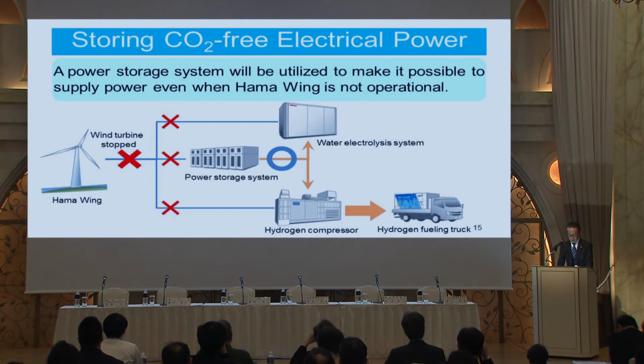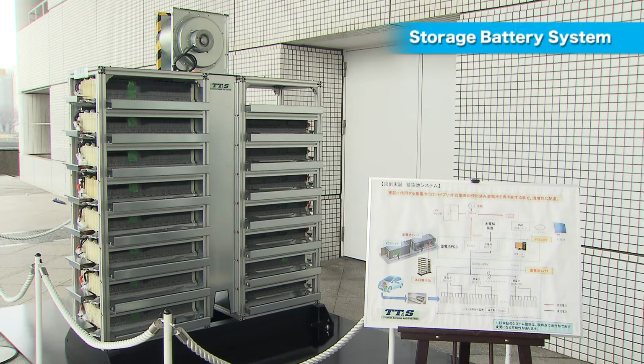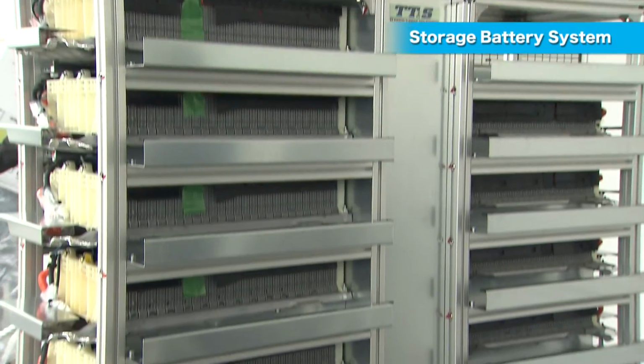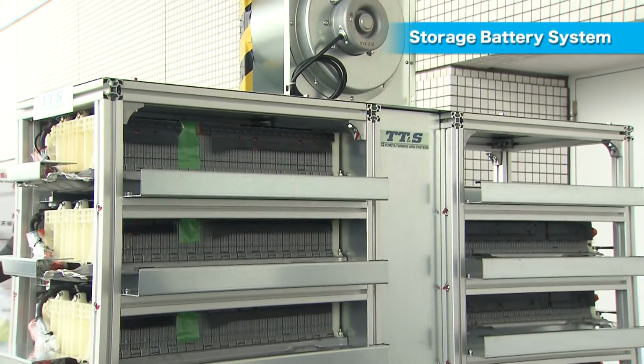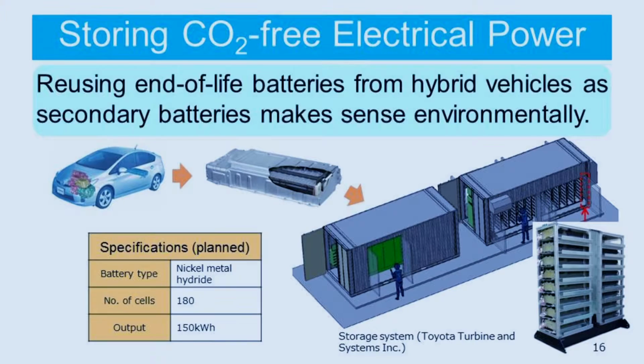Hama Wing's power is fluctuating, but the system has to be stably operating. Therefore, a storage battery system was adopted. Also, the power storage system is designed in an environmentally friendly manner, as it uses used batteries from 180 Prius hybrid cars after receiving proper maintenance.